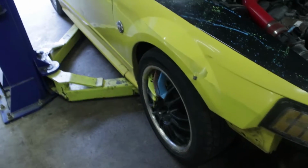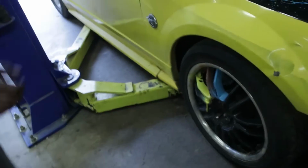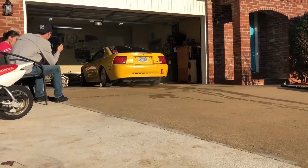Oh shit. So it's a 2005? 2004. It's a 2004 Mustang. It's the last year they built this body style. It's the 40th anniversary, which is how you can signify it's an '04. So the car is a basic V6, nothing special.